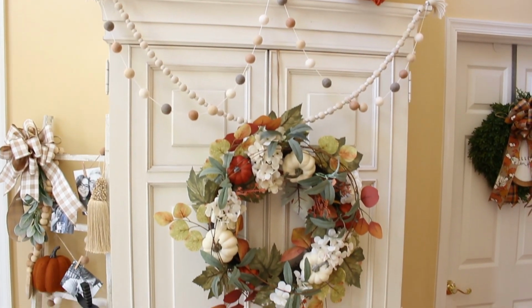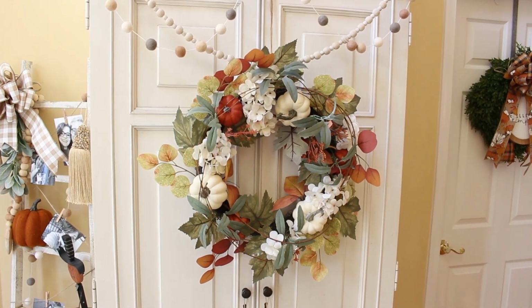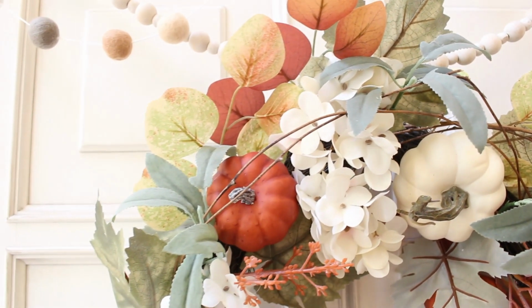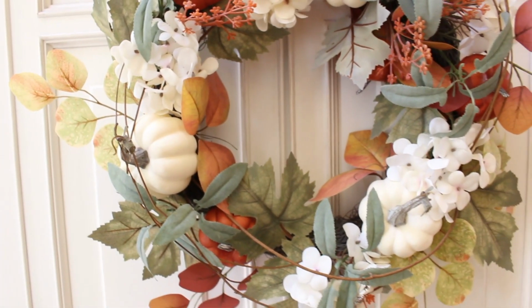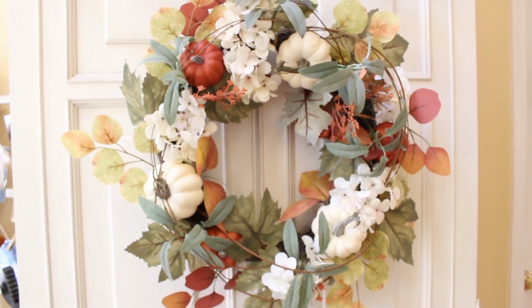I got 2 of these wreaths from Big Lots. I just thought they were so beautiful. I loved all the muted colors that they used in this wreath. These are like my favorite colors anyway. I love the soft orange, that really light green that goes so well with lamb's ear. It made it so easy to just mix right in with some of the things that I already had.